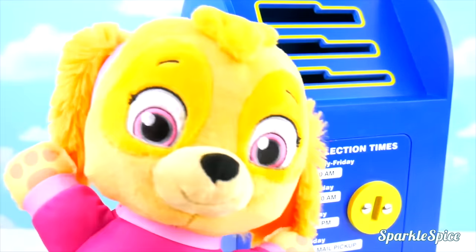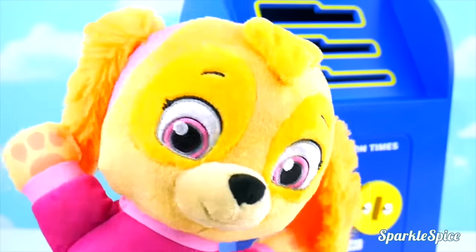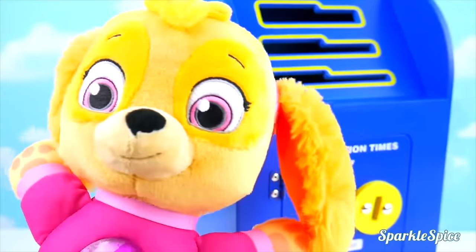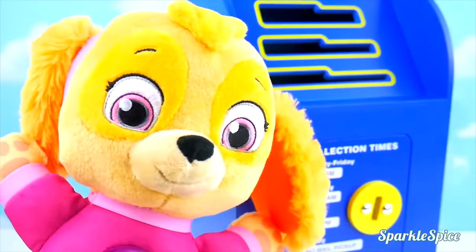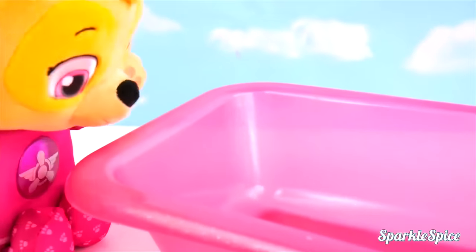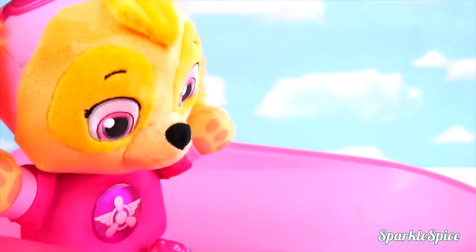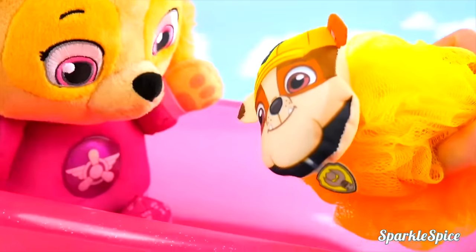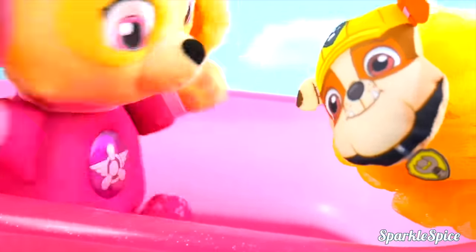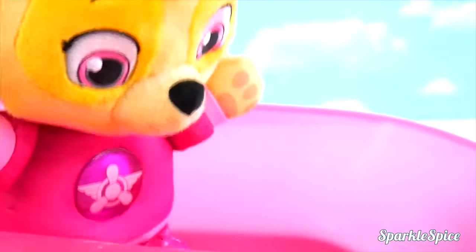Oh, Skye, what is that smell? Oh, I think I got all sweaty from riding my motorcycle. Well, I think maybe it's time for a bath. Oh yeah, great idea. Okay, rub-a-dub-dub, time to get in the tub. Oh yay, bath time. Okay, let's get all scrubbed up. Here we go. No, no, no, that's rubble scrubber. It's yellow, I don't want that.